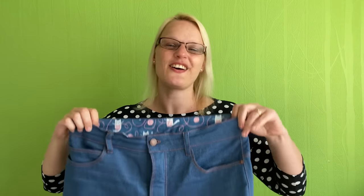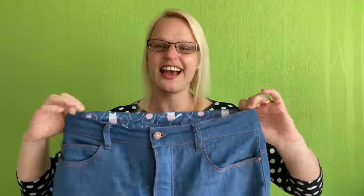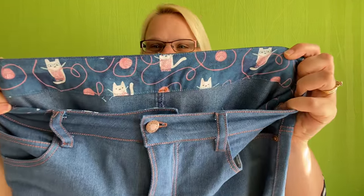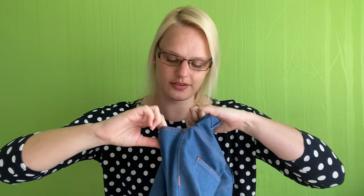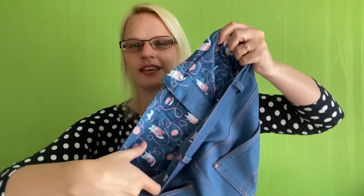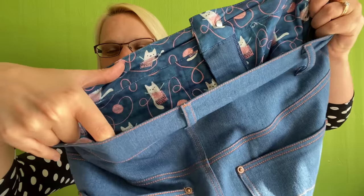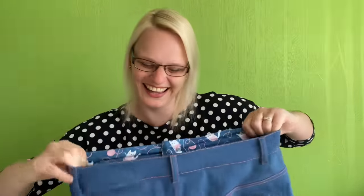So yes, first things first. That is what the jeans look like. You may notice my lining on the waist, and you may be able to see on the inside for the pockets. Can you see that? It's little cats with their little knitting.